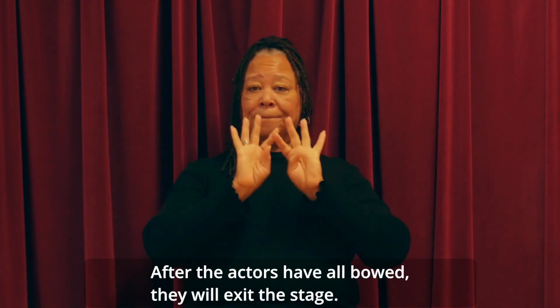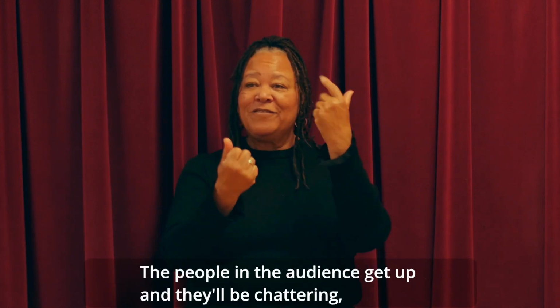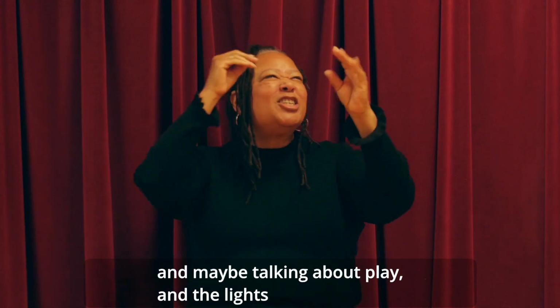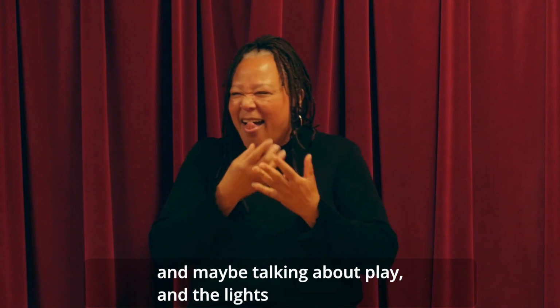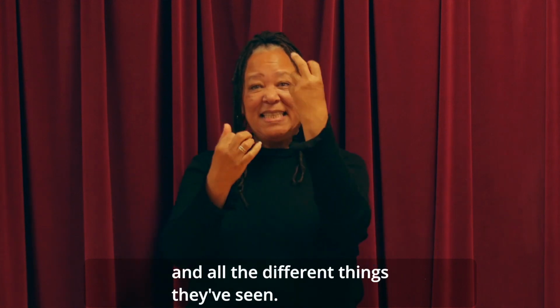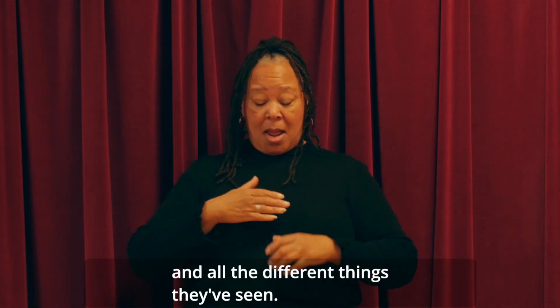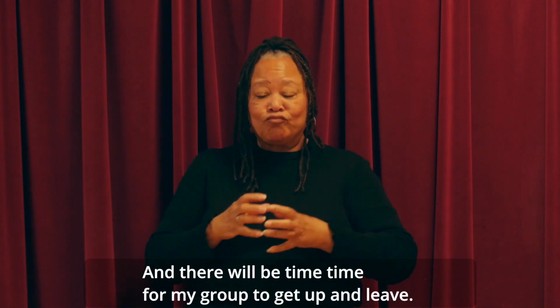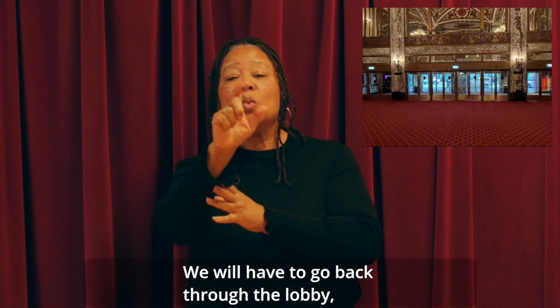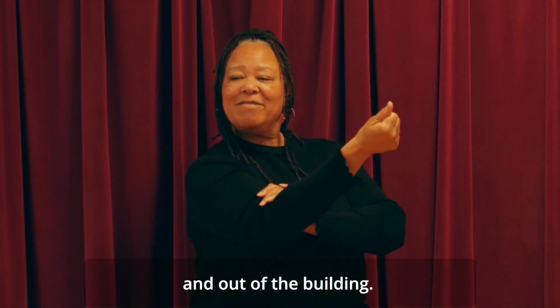After the actors have bowed, they will exit the stage. The people in the audience will get up and they'll be chattering and maybe talking about the play and the lights, all the different things that they've seen. There will be a line to go out, and there will be time for my group to get up and leave. We will have to go back through the lobby, and we will go out of the building.